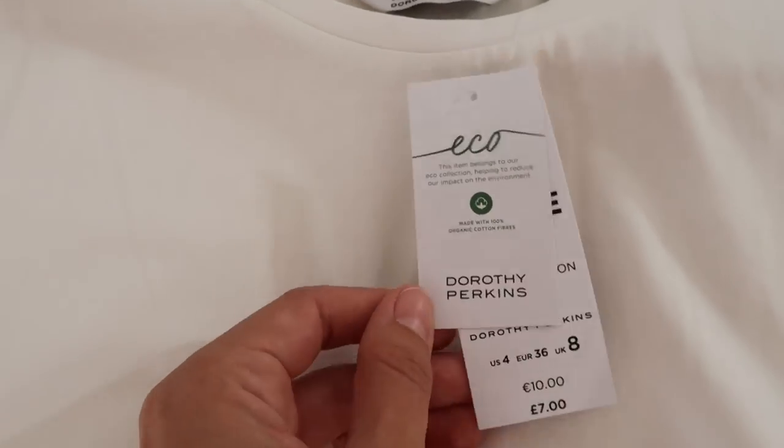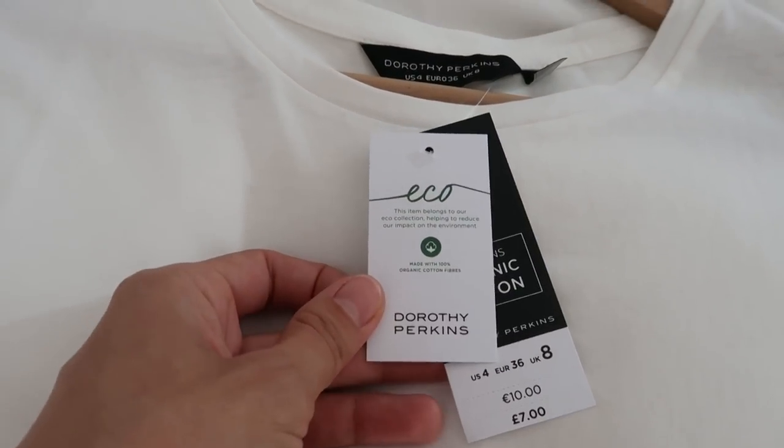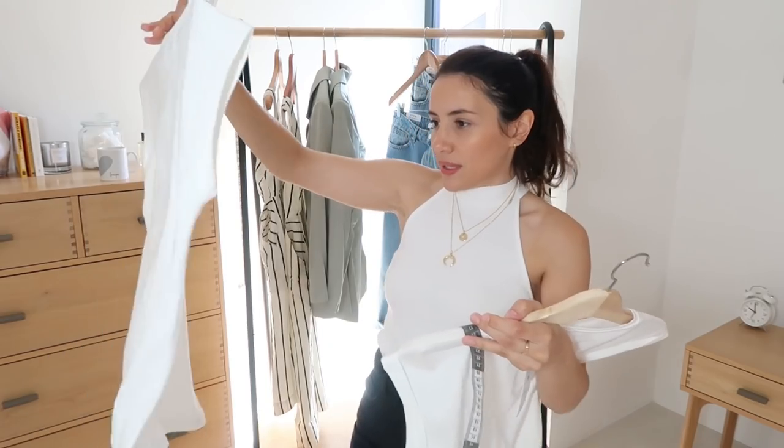Next up, I chose a plain white t-shirt because I feel like it's always something people will buy. White t-shirts seem to go quickly. They always seem to sell out. This one is from Dorothy Perkins. I think the quality looks quite good. It doesn't look too see-through. That's always what I'm looking for with white t-shirts. I don't want anything that you're gonna be able to see through to my bra.